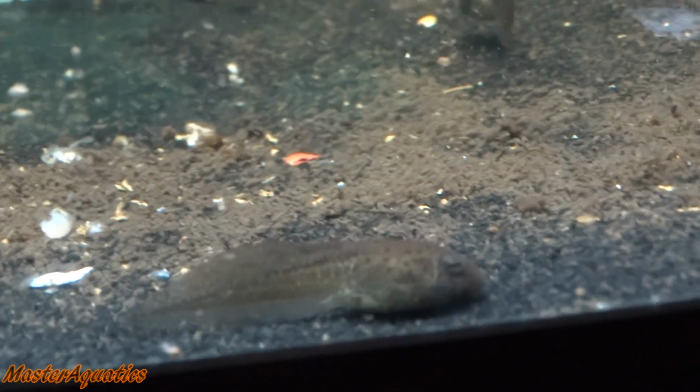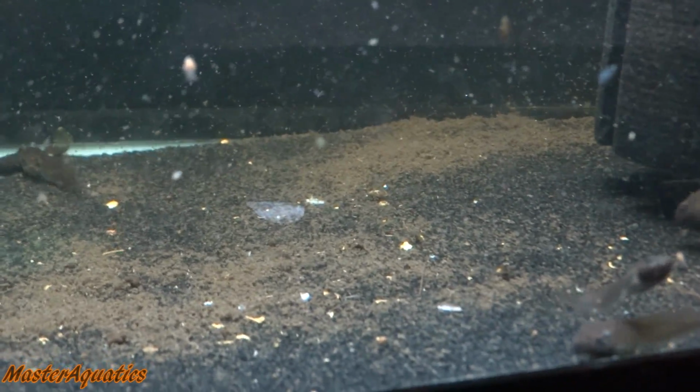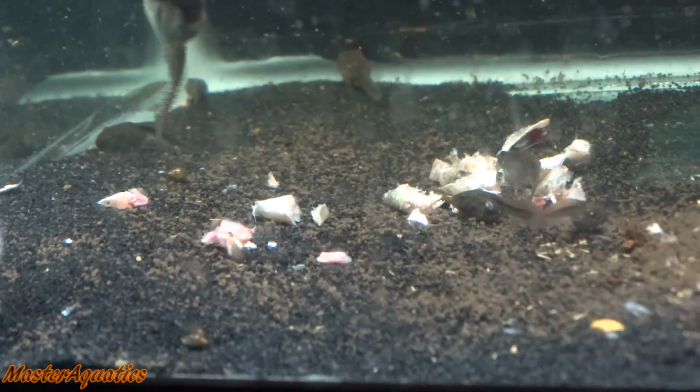Believe it or not, these guys, they eat a lot. And I think that's one of their main things, that in order for them to turn into a frog, they need to eat a lot. Correct me if I'm wrong. By the way, all this brown stuff right here, that's bug bites. I put bug bites in here like 2 weeks ago and I think I overdid it and I put way too much and they didn't go for it. And surprisingly, they can live in very harsh waters. Like, I don't understand how they've survived in the water conditions that they're in now.